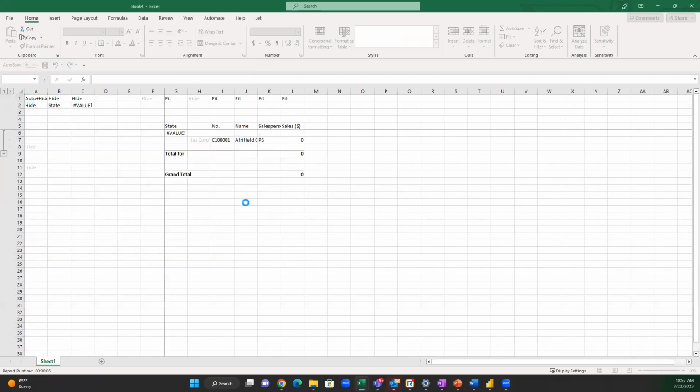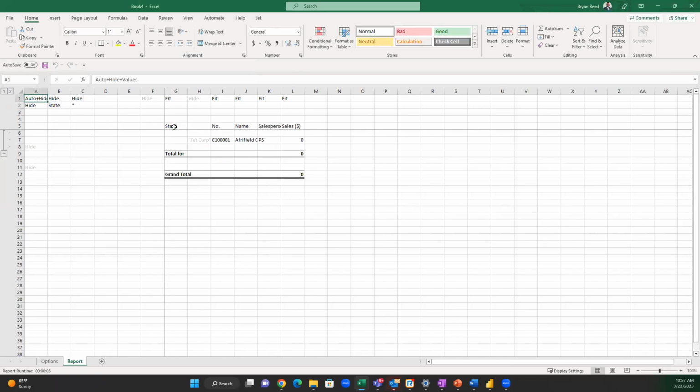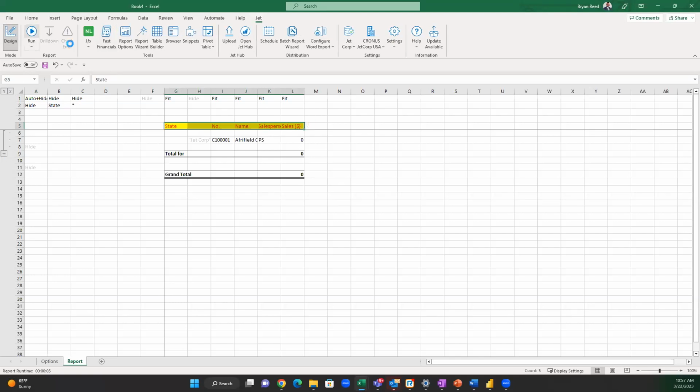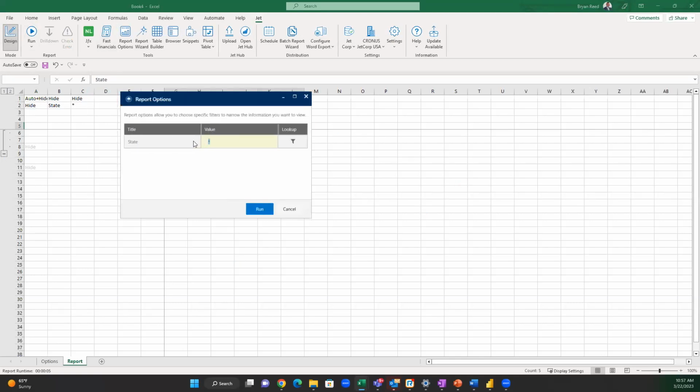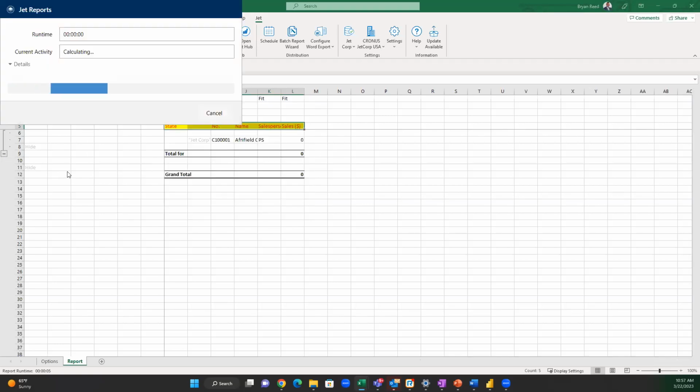Now, as far as Jet's concerned, this report is actually built out, everyone. Just like that last report, I can go through here and make some simple edits or edit however you please. But more importantly, let's go and run this report. As I run it, it's going to give me those filters that I set as I was building out this report. And then we're going to run.